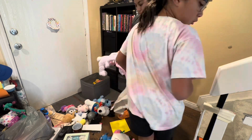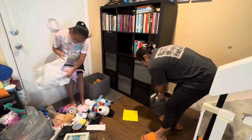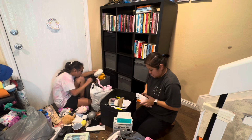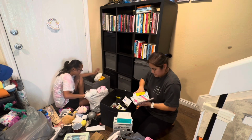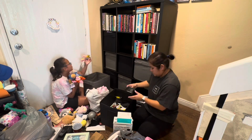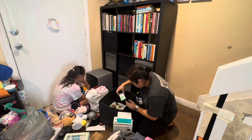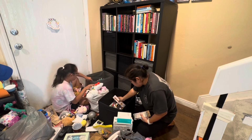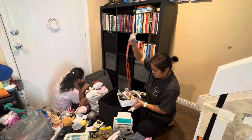Okay, so the books are basically done. Now my daughter's starting to go through all of the cubes. Most of the cubes are her cubes with toys, and I think there's only about 3 cubes that are my cubes. This one that I'm going through right now has all of our phone accessories, like screen protectors and stuff like that. It also has all of our masks for COVID, and all of our COVID tests. I don't want to move it from this spot. We always knew it was in the bottom right, so I'm just organizing it.